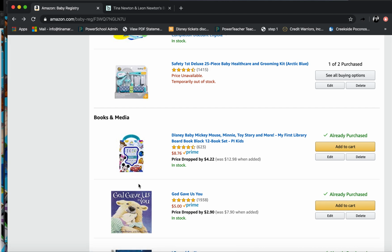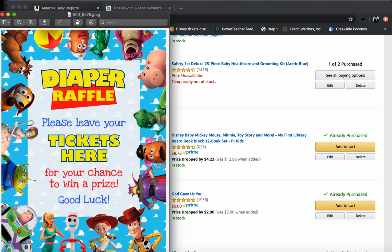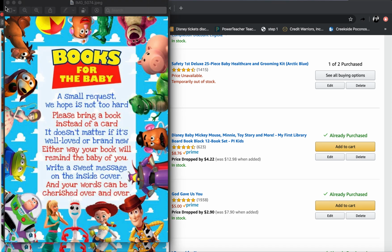Even these, like I do love them, but you didn't have to put them on your registry. This is, like I said, something I did. This is the diaper raffle, so not this one, but the books for a baby. So our baby shower theme was It's a Boy Story, and we did everything Toy Story theme. I can go over that with you maybe in another video if you're interested. It was super cute. Hopefully after this pandemic, moms can have their showers and they can have different themes, but we did It's a Boy Story, so we put a small request.